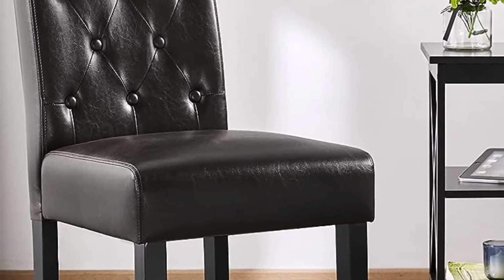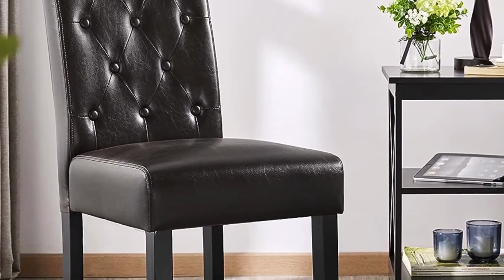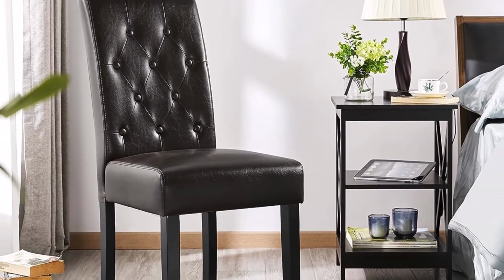What we like about it? High-quality material. Excellent craftsmanship. Neutral colors that complement any decor. Comfortable seating. What we don't like about it. Make squeaky sounds when used.